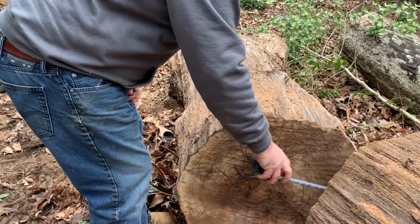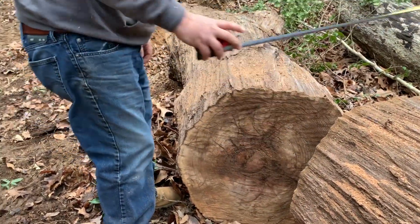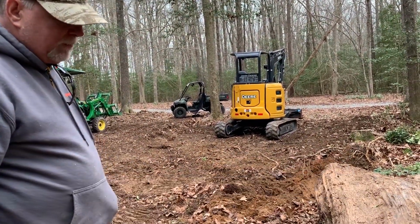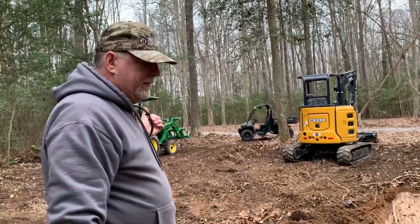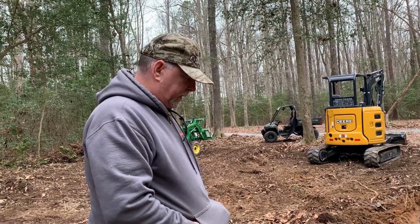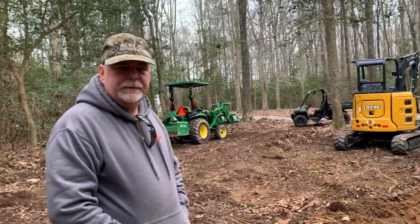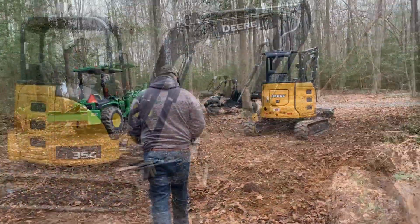But for a little John Deere 3 Series tractor, I think we met its match. Yeah, I think it has. 26 inches across there. So, no idea how much something like this weighs. It only has to be a little over 1,000 pounds, and that thing ain't got it. It can curl a little more than that, but it wasn't going anywhere. So let's give the new kid a chance. Digger. All right, Digger.